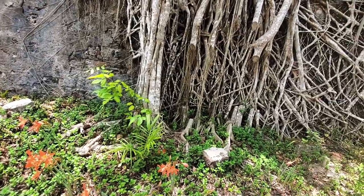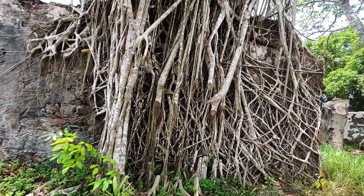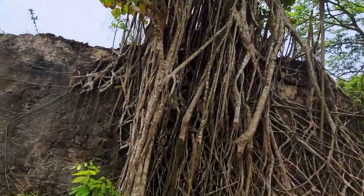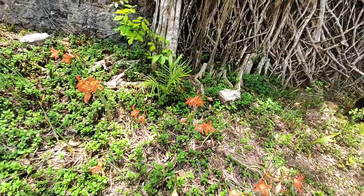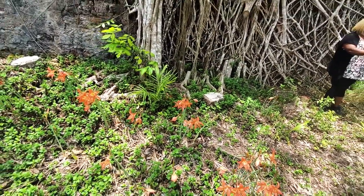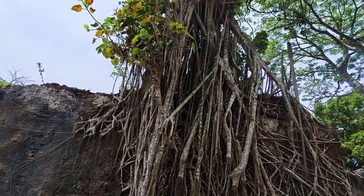100 years of being deserted. This is what has grown. It's now part of the land. You can't do anything about it. The roots grew out of the ground, up the tree, up here.